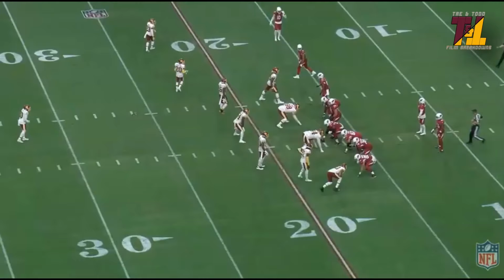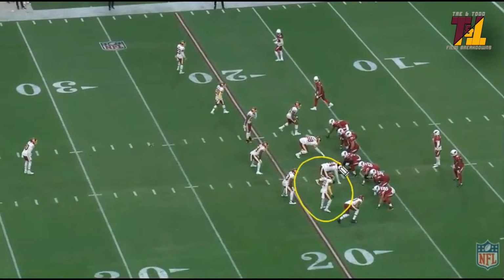Here you have Curl on 2nd and 23. Again, buffalo nickel, he's lined up replacing one of those linebackers. He's here in man coverage against tight end Dan Arnold. And you imagine if John Bostic or Kevin Pierre-Louis, a linebacker, is in coverage against Dan Arnold, that's a matchup in favor of the offense. With Kamren Curl, let's see what happens.